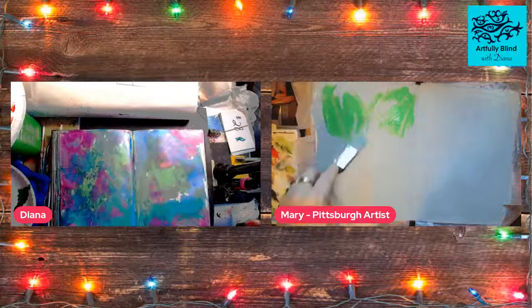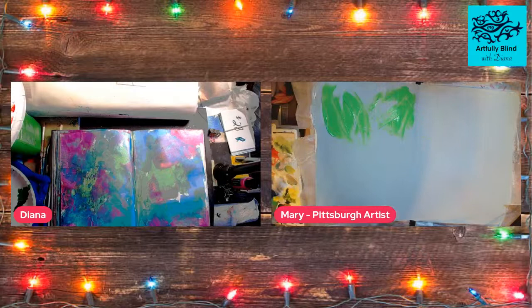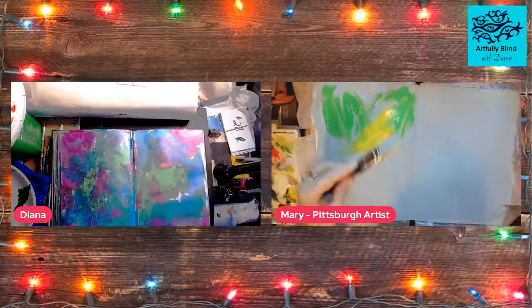This is fun. Yeah, this is interesting. What, painting with your left hand? Yeah, I'm doing it. Yeah, I'm scraping it on. You know, I've got one of these rubber brushes.